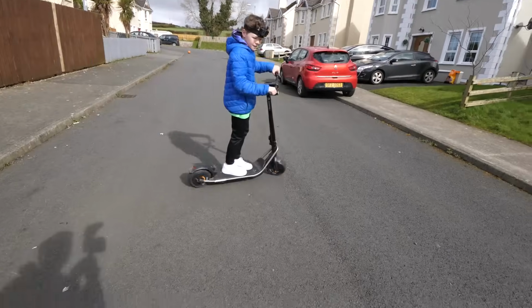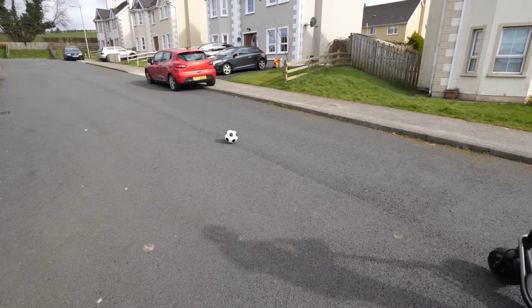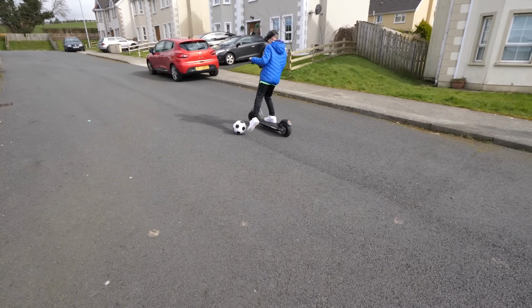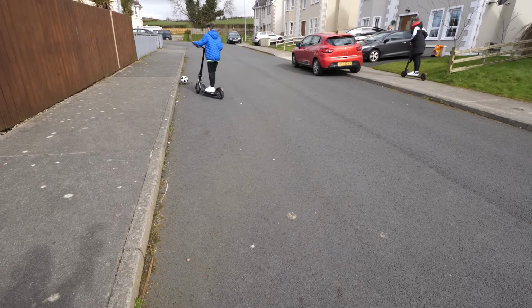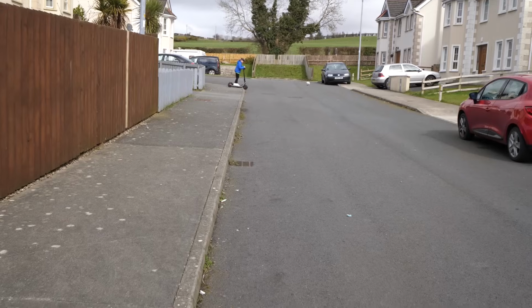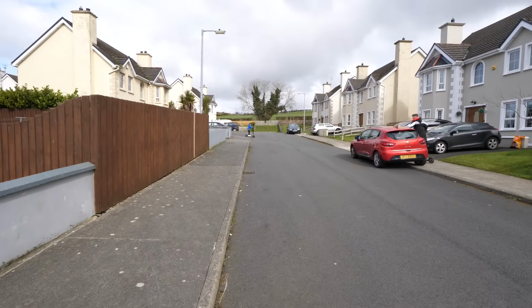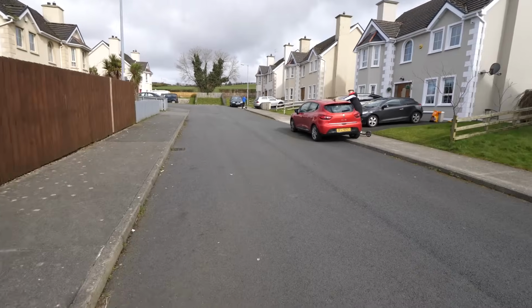Are you ready? No, wait. You've seen the technique. What side? Any side you want. Here it goes. Go. Get on beside it quick. I had another kick on the way past. Oh! Callum wins. Oh, for God's sake.